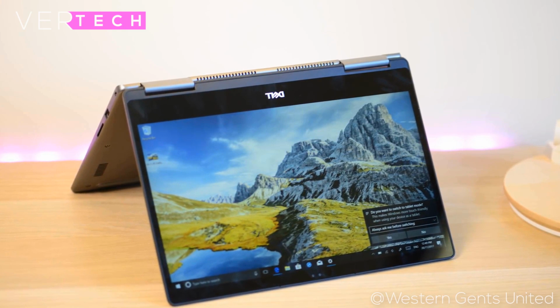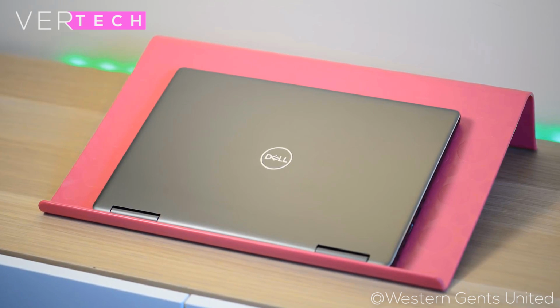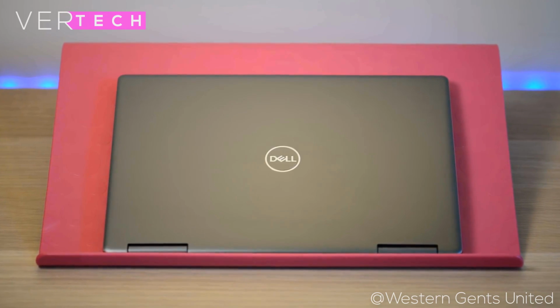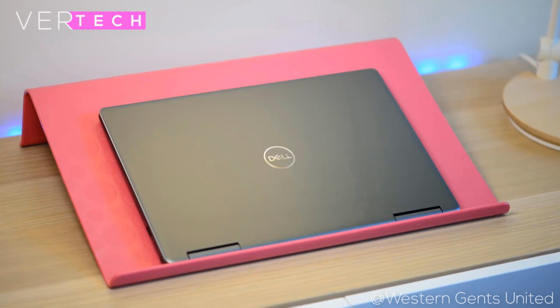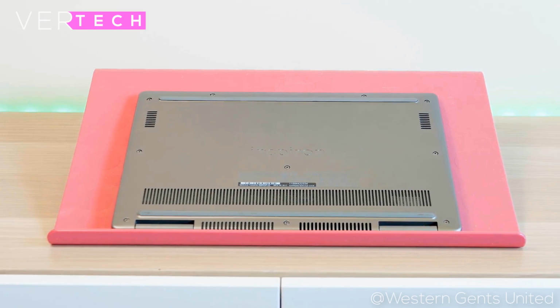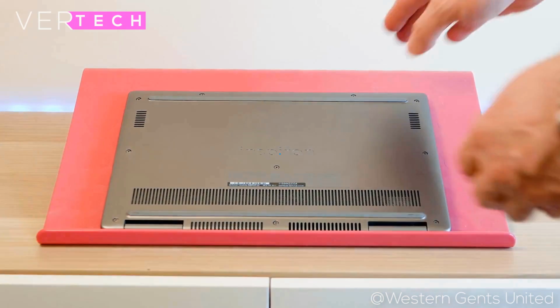The specs on the laptop include the AMD Ryzen 5 2500U CPU, 8GB of RAM, a 1TB hard drive, and the AMD Vega 8 graphics. As you may have heard me say in my older videos, the AMD Ryzen 5 CPU offers some of the best performance for the price, and the integrated GPU here is quite powerful as well. All in all, the performance is quite great and it will be able to do anything you throw at it.